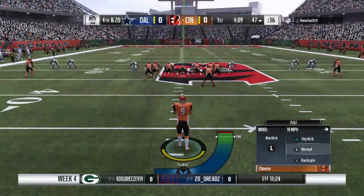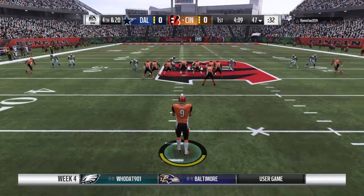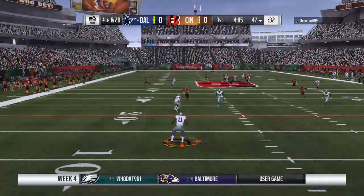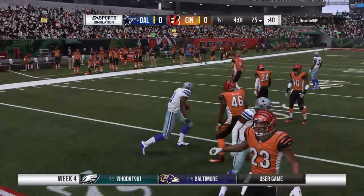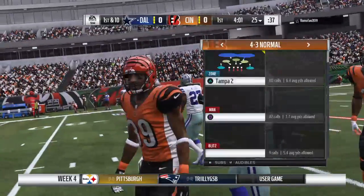The beauty of being able to play a zone defense when you can sit back and see the ball coming out of the quarterback's hands, guess what? Creates a lot of confusion, kind of a muddle in the middle of the field where you can go make a play on the football. 35 yards that time on the punt. And the Cowboys will take over the football with a 1st and 10.